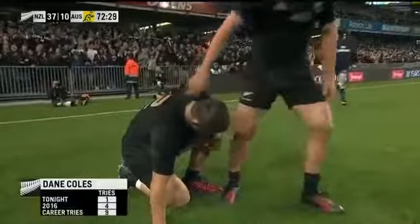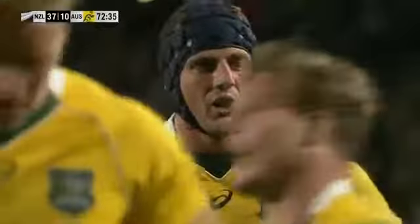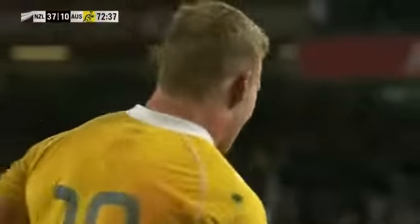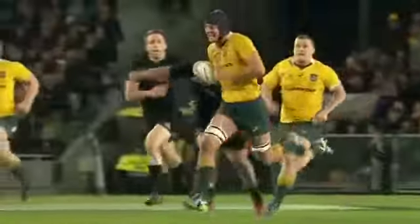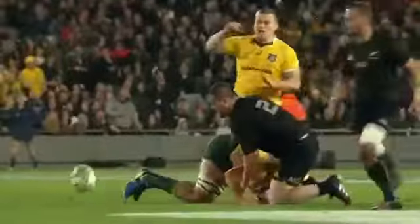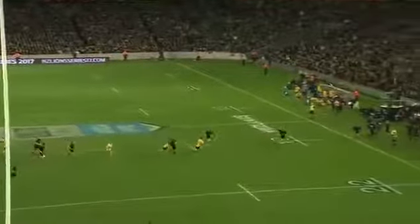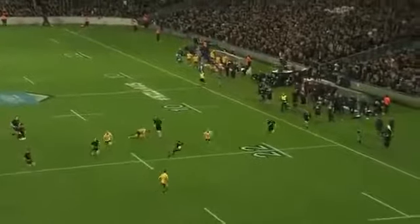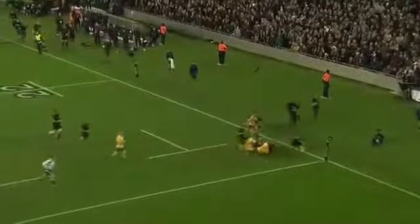Possibly ignored Ben Smith on his inside when Smith was free. However, nothing better than seeing the big man back himself, and he did. Got caught just short of the line. But Dane Coles, who started the movement with this great chase and tackle, rubs the head in the ground as well. We won't worry about that. But that's what started it off. He also made another breakout earlier, and then funnily enough, he's there again.